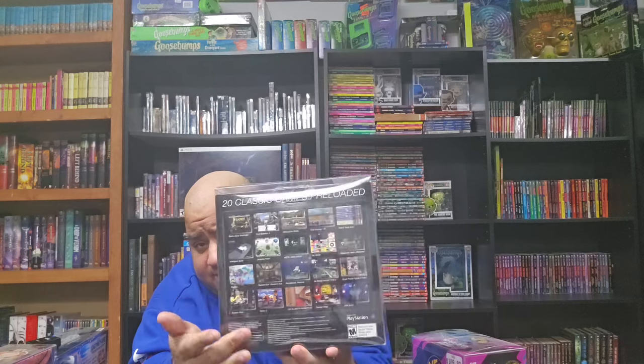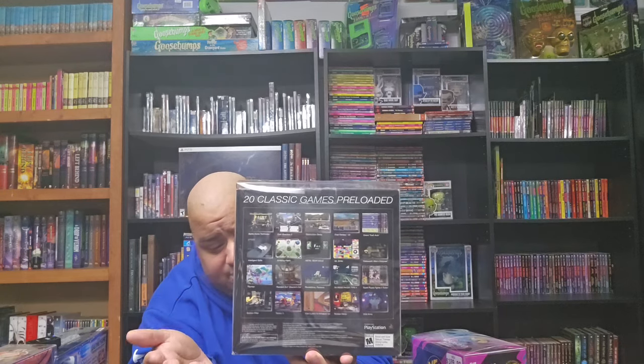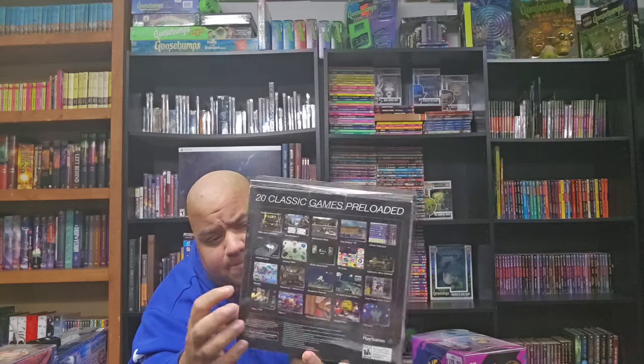Now, the one thing that a lot of people said about the system is that you could custom download your own ROMs and just throw them on here, which was cool. It was a cool thing that you could do. But this is it. This is the mini PS1. You got the one controller, and it came with 20 games. But they were not great. They were not the best games they could have picked. And it's a shame that that's how it went down.